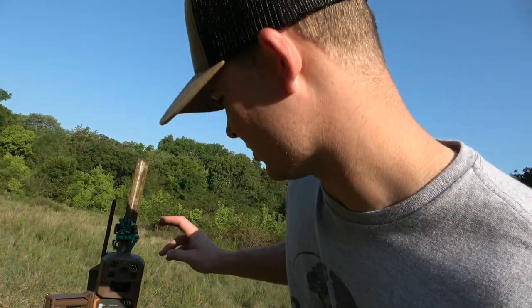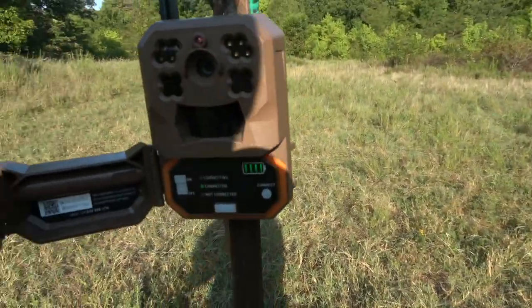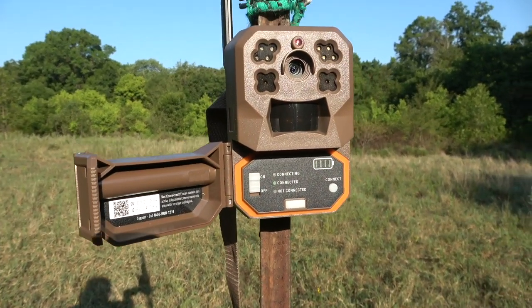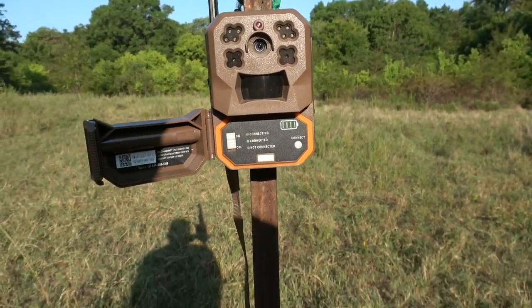We're gonna go ahead and set up the new Moultrie Edge. I've already got it connected. I set it up last night at my house. It's a pretty cool concept of a camera. It's got two different SIM cards in there, Verizon and AT&T, and it'll connect to whichever one's stronger. Up here, I believe it's gonna be AT&T. But pretty dang simple right there. Just a couple buttons. See if it'll send us any photos.